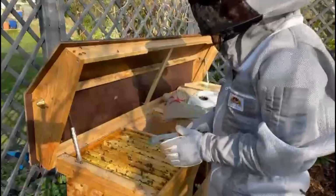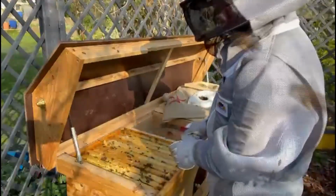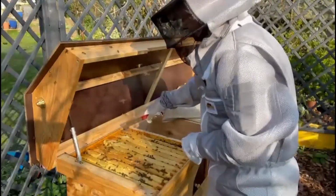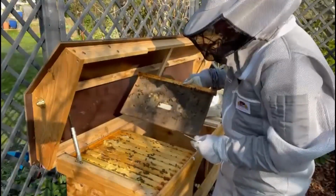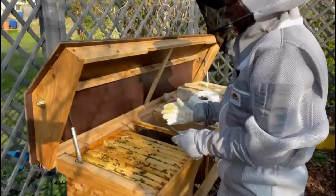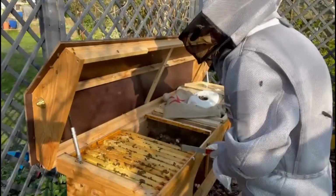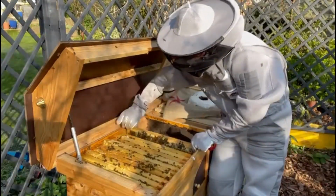So what I'm going to do now is, I've got 11 frames in here. I'm going to start at the entrance and work backwards normally, but because of this being the hive that it is, I can actually start from the back. So just remove the divider. See there, no queen on there. Just move that along. The advantage of the long hive system is you can just move the frames back, work your way back, and then put them back all in the same direction. So I don't have to have anything outside, just in case I do miss the queen, she won't be caught up. So let's look at the first frame of 2022.